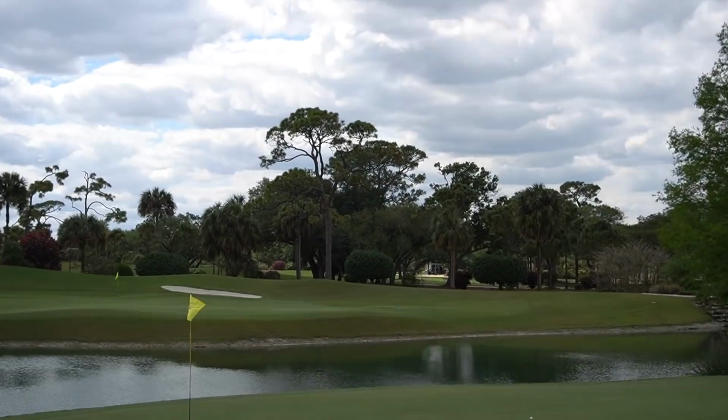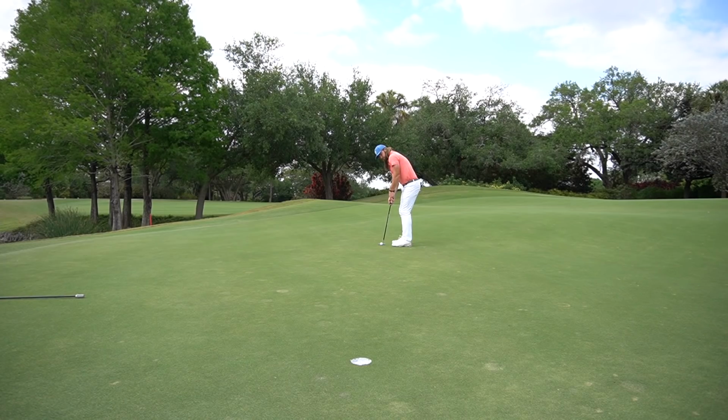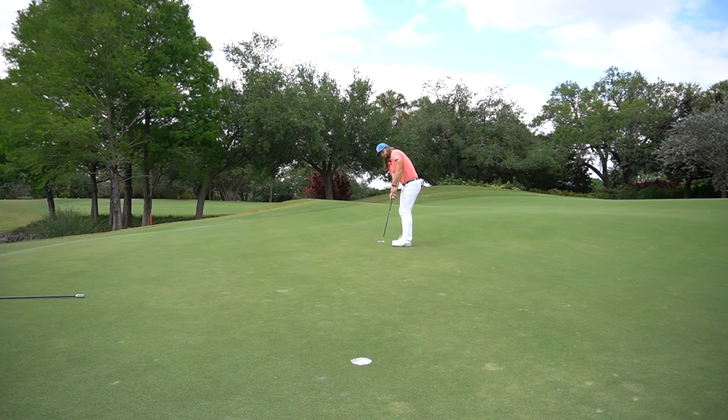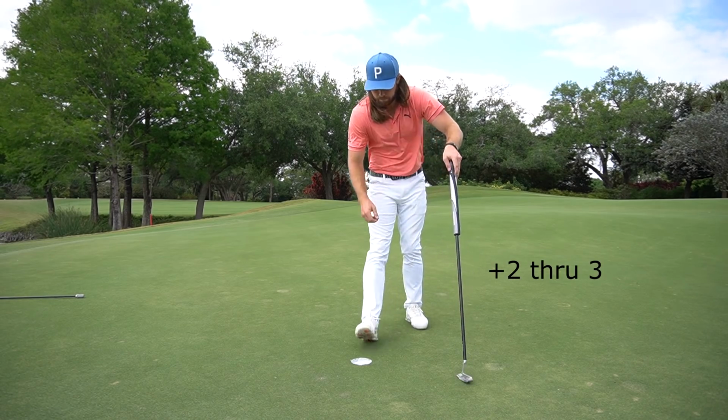This looks like we got right around 15 feet left for my five. Let's see if we can knock it in and see if we can start getting this round going. So really happy to save five there.